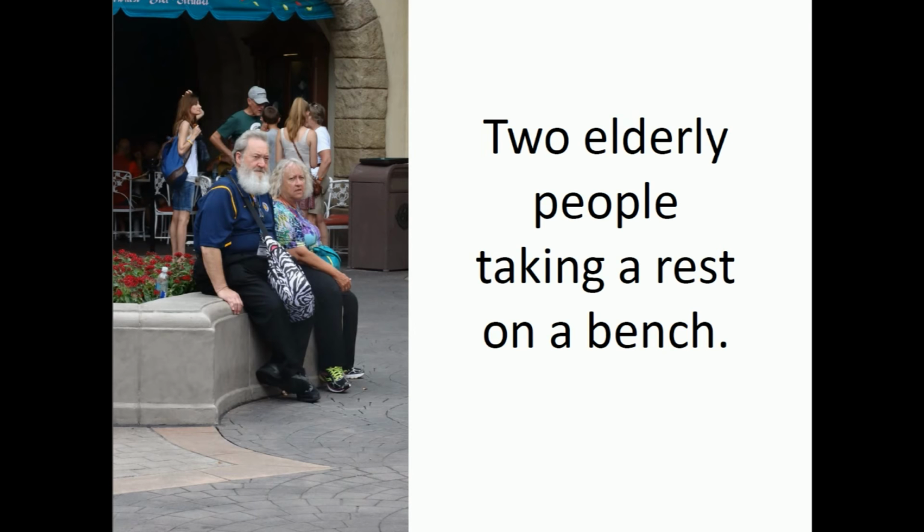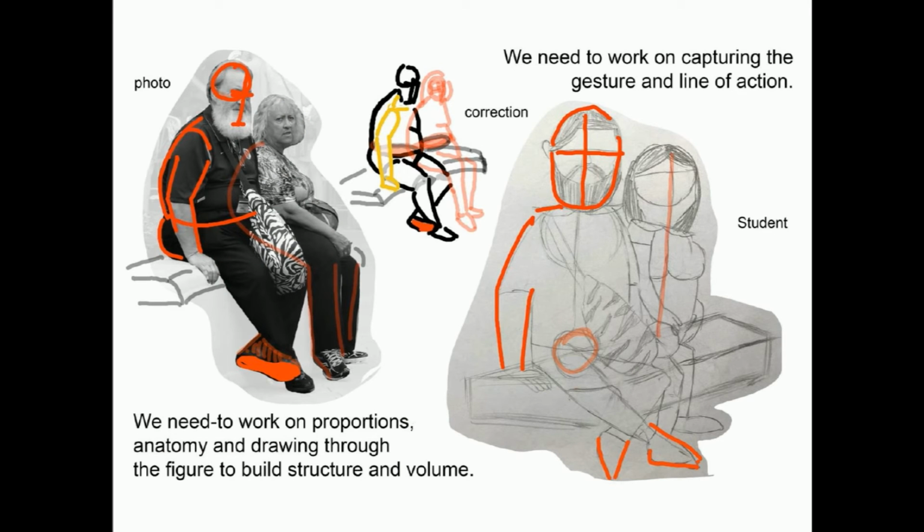Here, an elderly couple, they're taking a break. Look at how their body just drops. Look at how it sags. You have to simplify that. The basic student that has very little drawing experience has no way to approach this. It has to be learned how to exaggerate that line of action, how to observe what the body is doing.